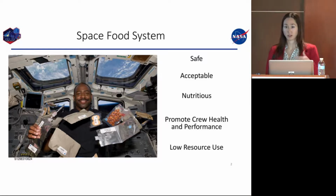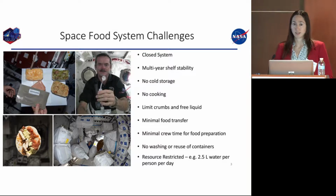And then, alternative to these and almost in contrast, we have to always fit within the box. There are very, very tight resource constraints on every space vehicle. And so there are quite a few challenges on a lot of these space vehicles. This is a closed system. We can't routinely introduce new foods. We need shelf stability for multiple years. And we don't have cold storage on most of these vehicles, so everything's just held at room temperature.